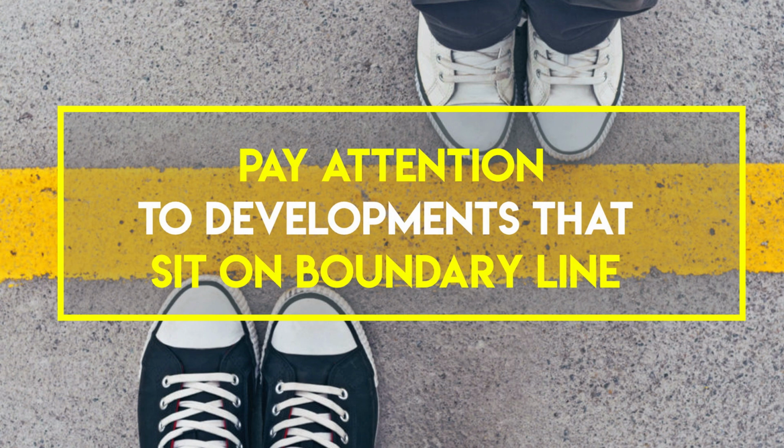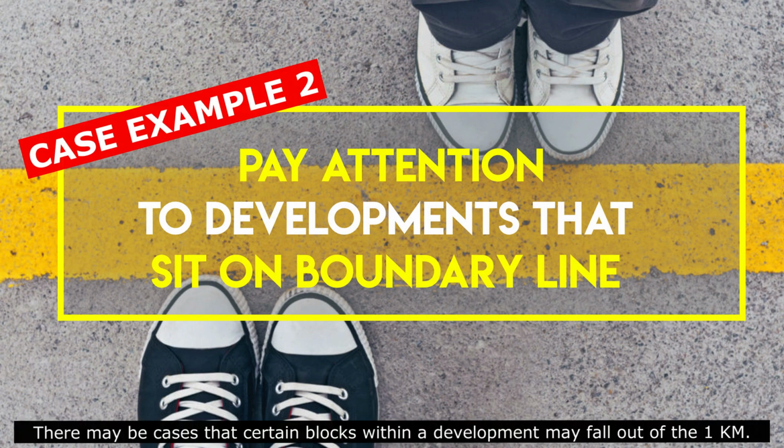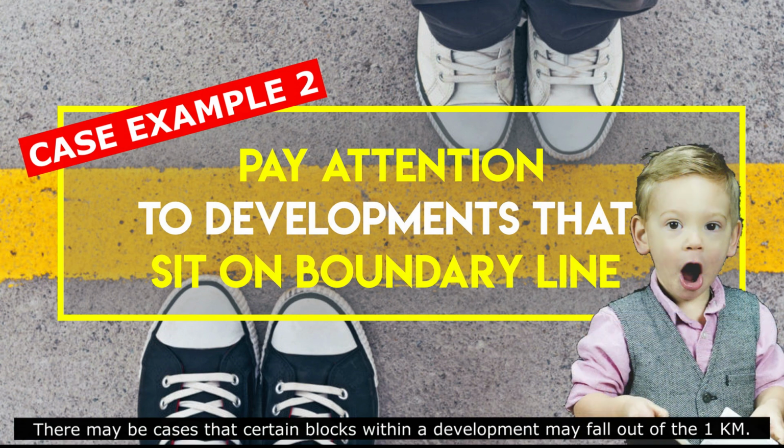Oh, wait a moment, there's one more crucial point to highlight. If a development advertises that they are 1 kilometer away from X school, I think it is always advisable to verify it, as there may be cases where certain blocks within the development fall outside 1 kilometer and reside in the 1 to 2 kilometer zone away from the desired schools that you're targeting.